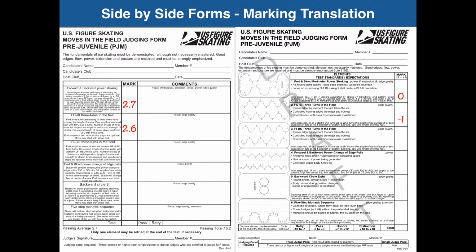Forward, outside, back, inside 3 turns in the field, 2.6, a 10th under, -1, below. Same for the forward, inside, back, outside 3s. 2.6, 1/10 under, -1, below. Forward and backward power change of edge pulls, 2.8, a 10th up, +1, above. Backward circle 8, 2.7, right on passing average, 0. 5-step Mohawk sequence, 2/10 up, 2.9, +2, clearly above. On the left, total up the marks, 16.3, and circle the result, pass. On the right, total up the marks, +1, and circle the result, pass.